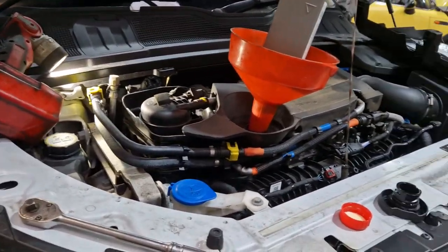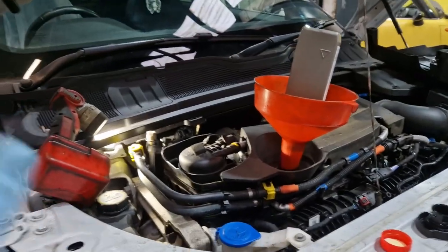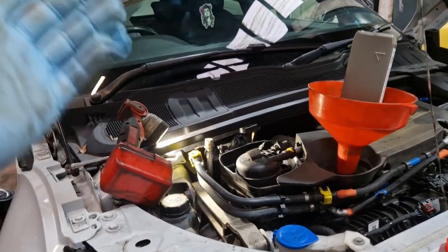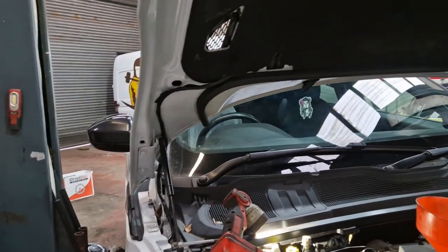So we'll get the filter changed, the oil's in it, run it up. We'll get the machine back on it, and we'll correct all the oil dilution factors, we'll reset all the lights on it, the service light.